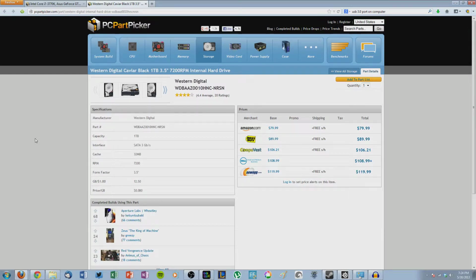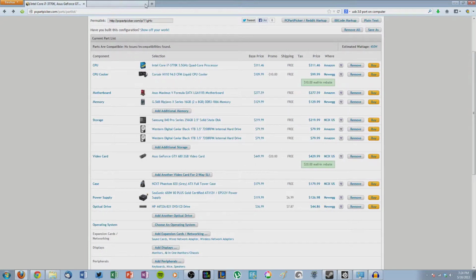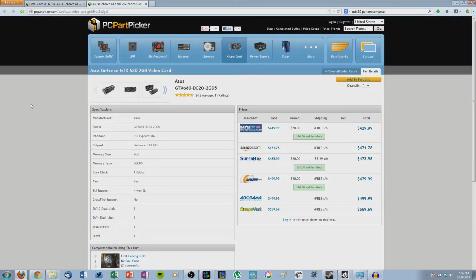We're going with, again, Asus for the graphics card, 680, 2GB VRAM for the card. High performance, very good for editing or very good for gaming, whatever you want to use it for. The 680 is just a very good video card, graphics card, whatever you want to call it. In general, I do recommend it. So definitely a good card to go with no matter what you are using the PC for.